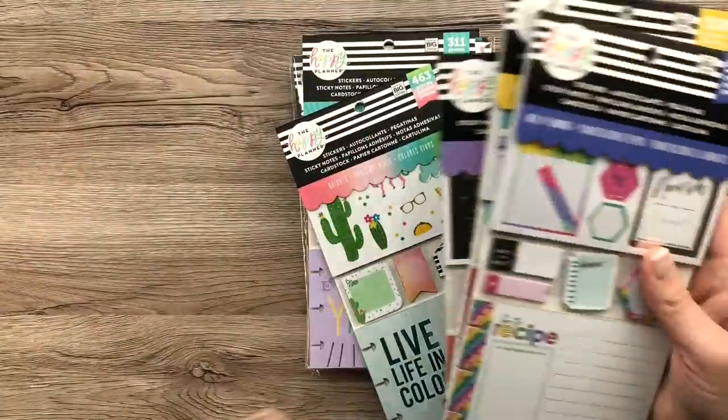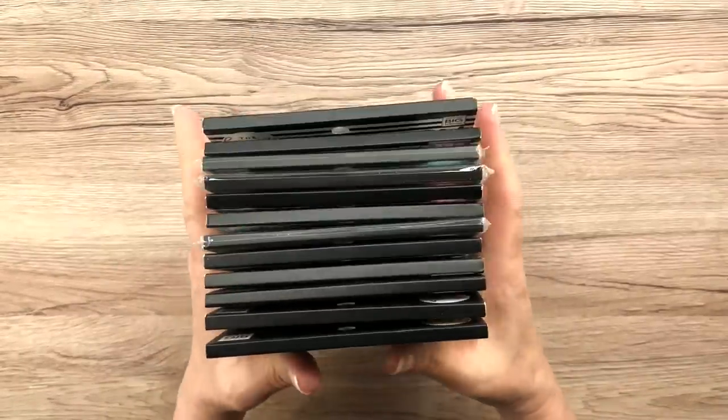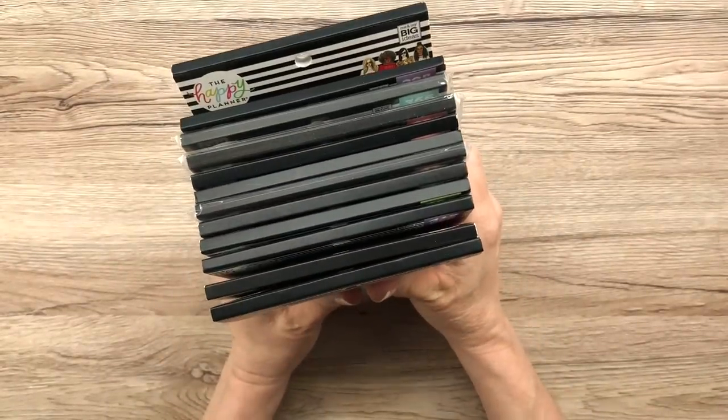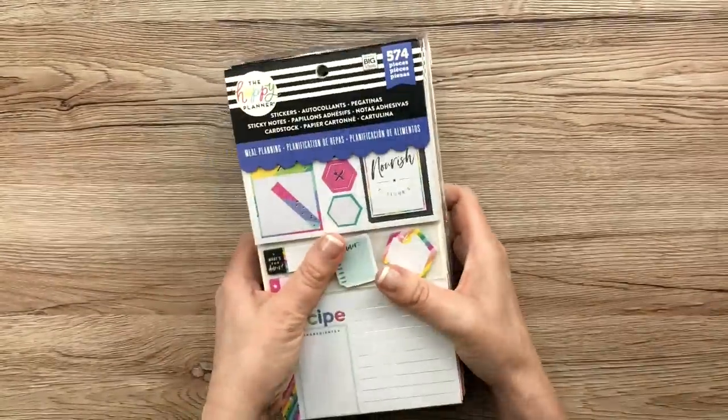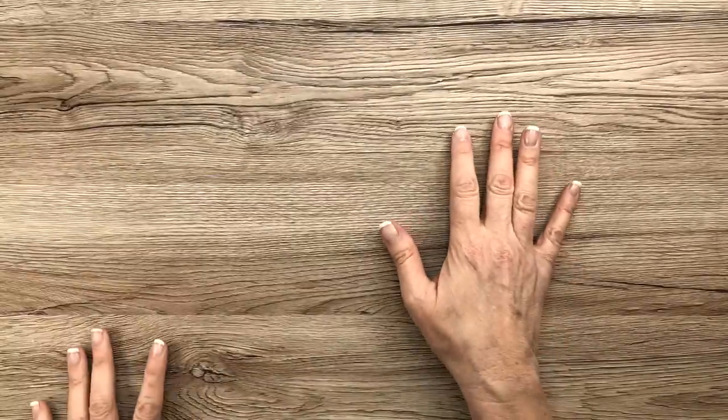What is wrong with me? And why am I hoarding all these stickers? Honestly, the more I show you, the more I'm just like, whoa. I have a lot. It's bad. It's a problem.